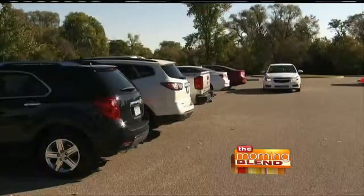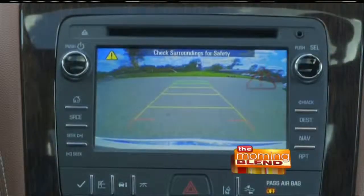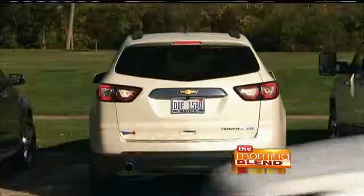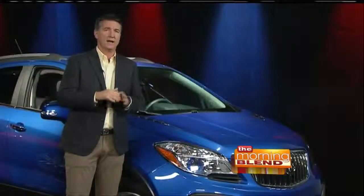It's got something called rear cross traffic. You're in a parking lot, you go to back out. You just have to sometimes cross your fingers that you're going to make it out without hitting somebody coming down the aisle. It can tell you, look out, somebody's there.